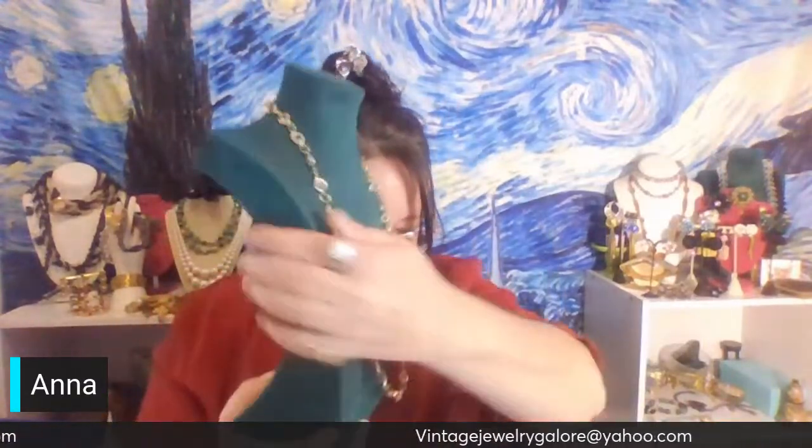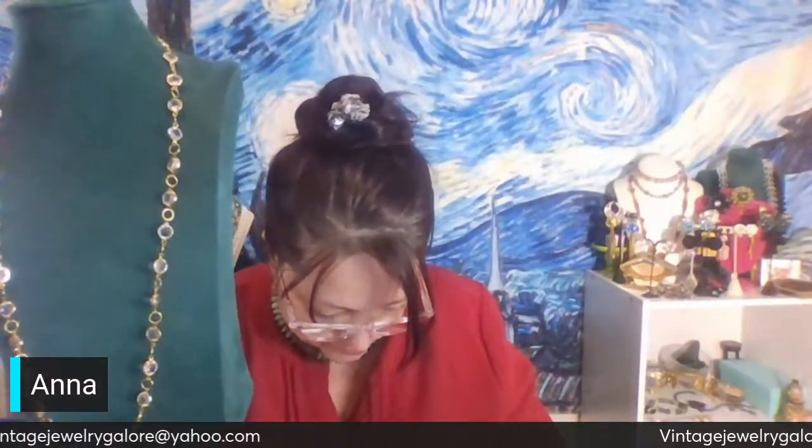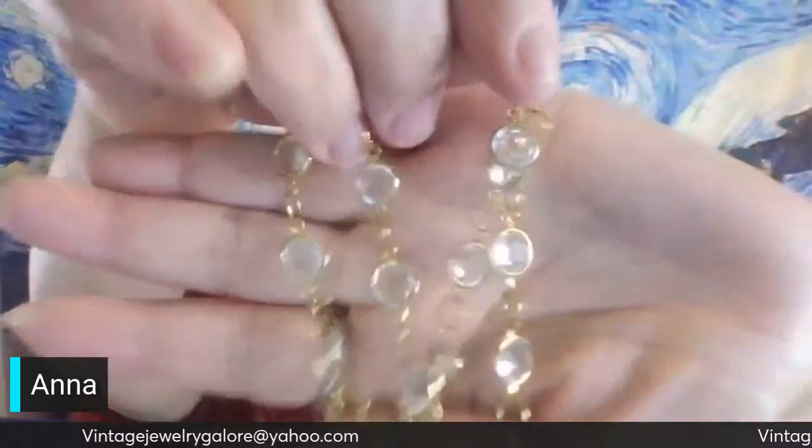Okay, 25 inches on the necklace, 7.5 on the bracelet. See, it is clear crystal. I'm going to start this at 30, which is a really low price for this much crystalness. Okay, you get the beautiful necklace. Like I said, it's a 25-inch crystal necklace.